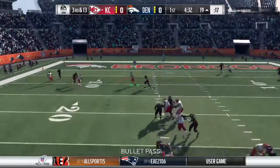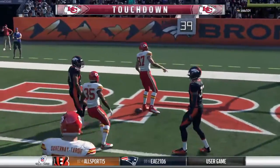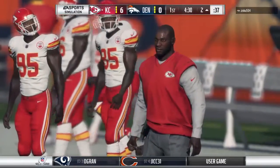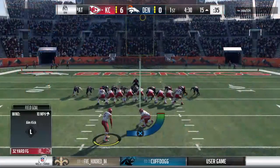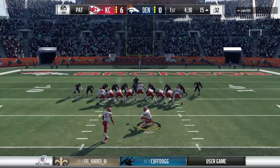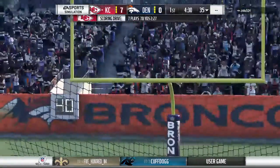From the gun, it's Mahomes. Wide open receiver complete. And he will take it on in for a Chiefs touchdown. Travis Kelce from 19 yards away. And the Chiefs take it right down and score on the opening drive. And his kick is good to make it 7-0 KC.